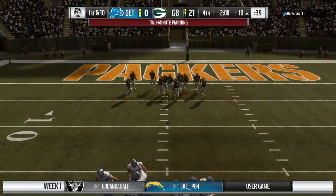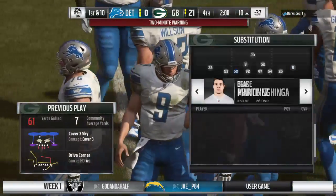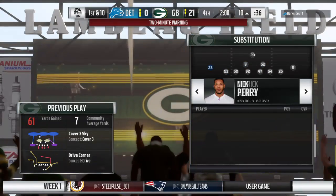Finally, a first red zone opportunity for these guys. They've got a 1st and 10 from the 10.